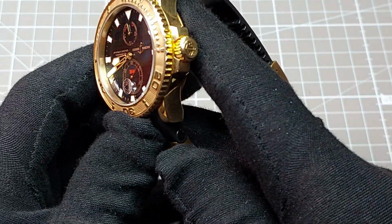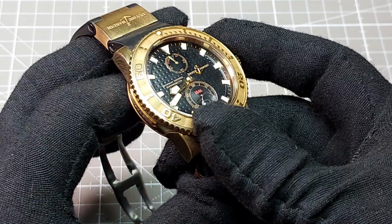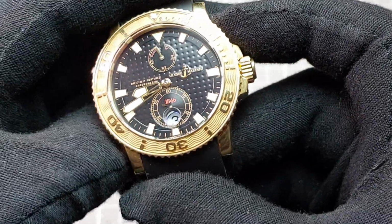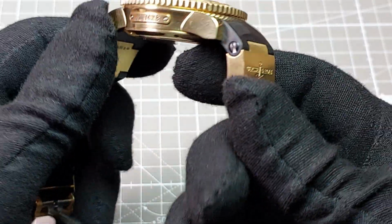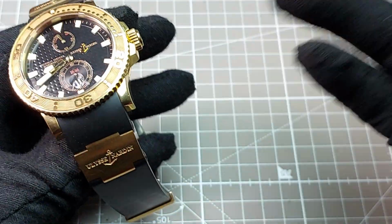The 18-karat rose gold case provides a warmth that contrasts beautifully with a cool black dial, and the rubber strap offers a sporty yet refined look, making it equally at home in a boardroom or on a yacht.